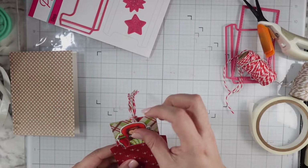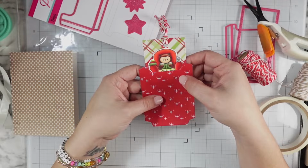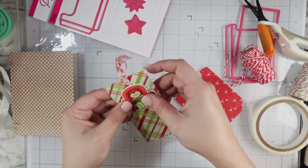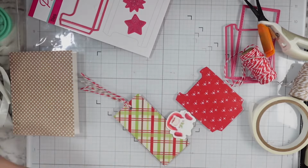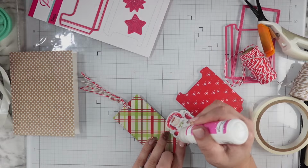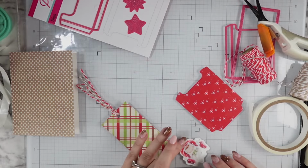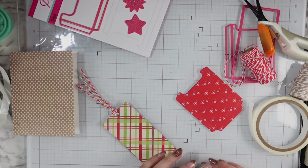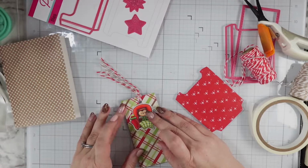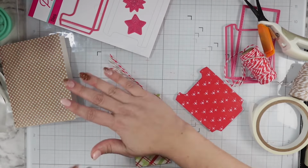All right, I know I said we were going to put it sideways, but I do just love the idea of him peeking up out of that pocket. So we're going to have to put him here at the top. And then we'll just figure out wherever else, everything else needs to go. But he's too cute. He's got to be seen. Coming in with my Pink and Main liquid glue. And he's going to go right under that hole punch. There we go.